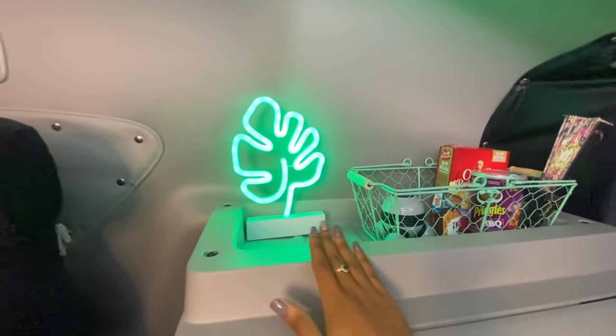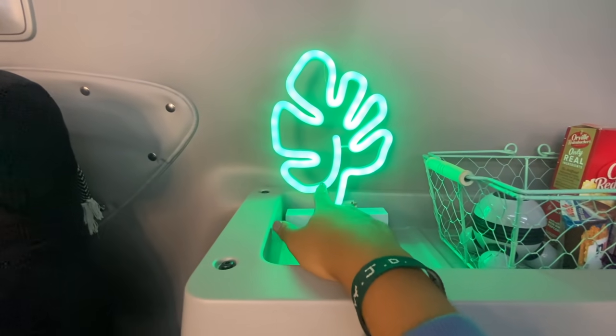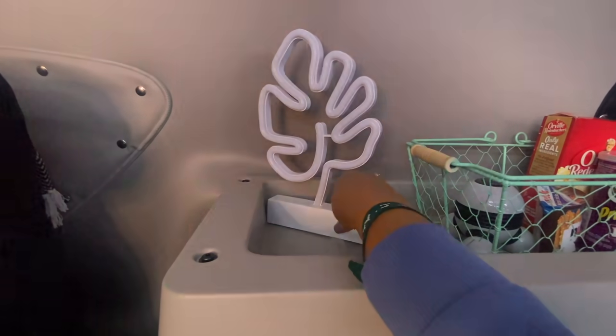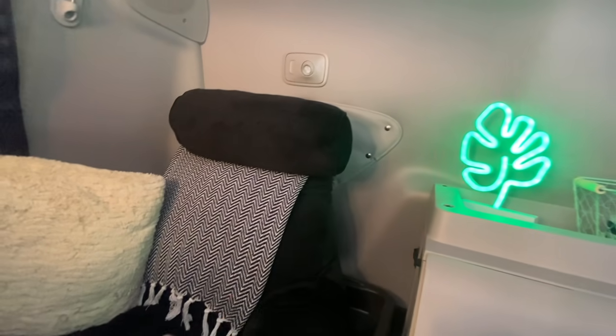Then if you move over here, I have this battery operated plant light over here. It's super pretty and it was from Five and Below as well. I could turn it off and on. Let's see. So I think it'll be a cool knickknack for when I'm recording.